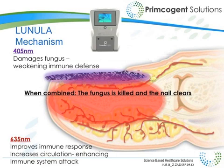Here we see a basic animation of Lunula's mechanism of action. We can see the dark coloration of the mycotic nail at the top, and when we begin to introduce the 405 and 635 nanometer wavelengths, the 635 penetrates down to the germinal matrix, treating down to the nail bed, while the 405 nanometer wavelength successfully treats along the nail plate and down to the nail bed.